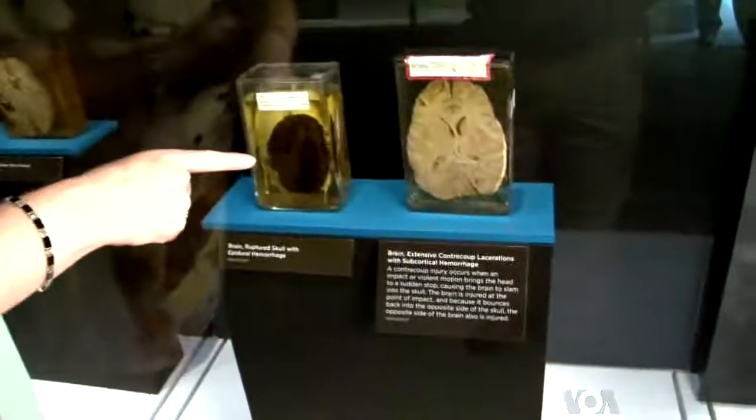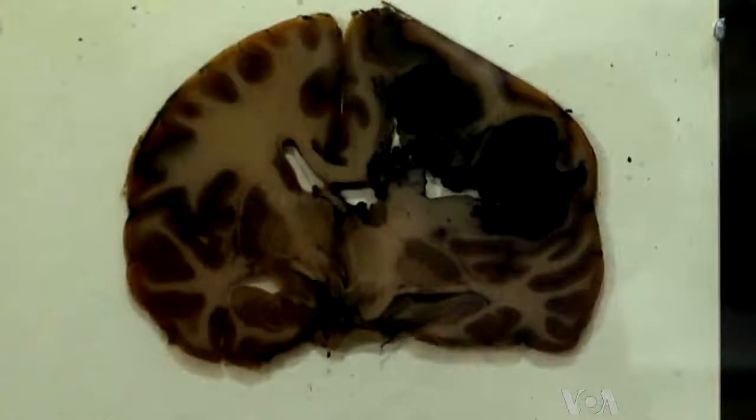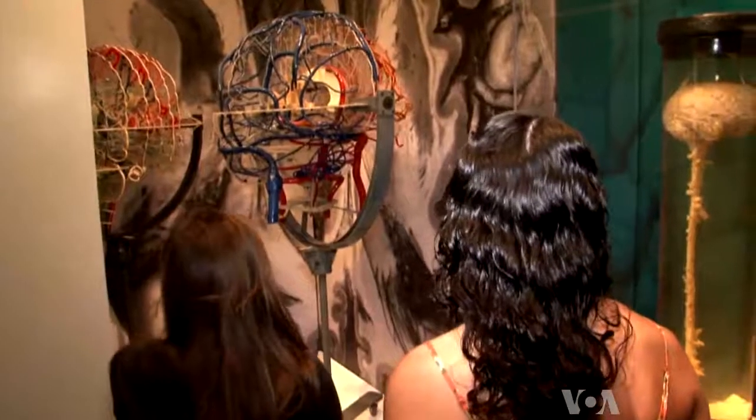What we have here is a contre-coup injury. There's also an exhibit on brain injuries. Andrea Schierkolk is the museum's public programs manager. This is something that we wanted to highlight through actual brain specimens that show these injuries so that people can visually understand what goes on with the brain and how it is changed and why we have these resulting behavior and function problems.